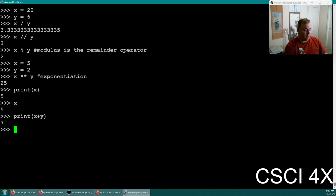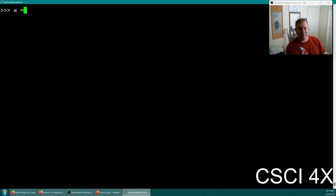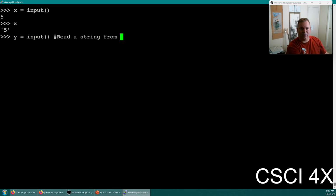So how do you do input? How do you get a value? You can say x is equal to input, like this. And now it's going to wait. This is how you read from the keyboard, okay? And so I'm going to type in 5, and then if I print the value of x, you can see it's 5, but it's got these weird single quotes. Huh. And if I say y is equal to input, read a string from the keyboard. So what's happening here? I type in 2, you can see that y is 2.